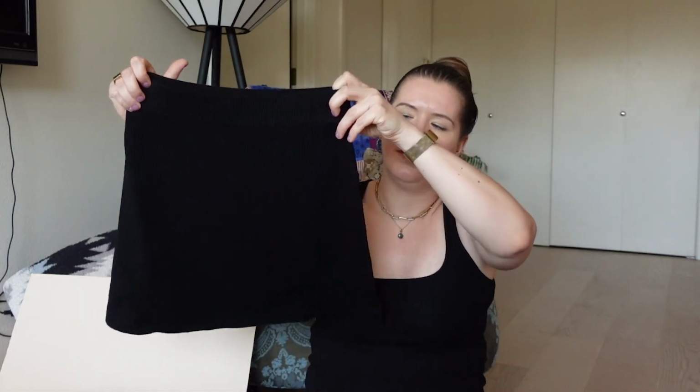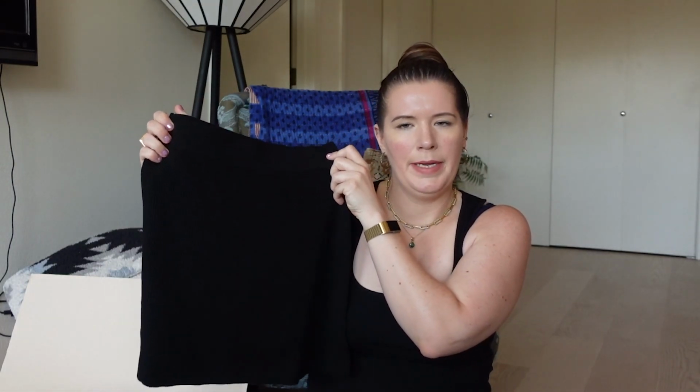It's very comfortable. I'm not sure if I'm sold on this though, because I think I might want more of almost like a wool, like a smooth wool material. Something that is really classic and can go more year round, whereas this feels more winter because it's a mid-weight knit.